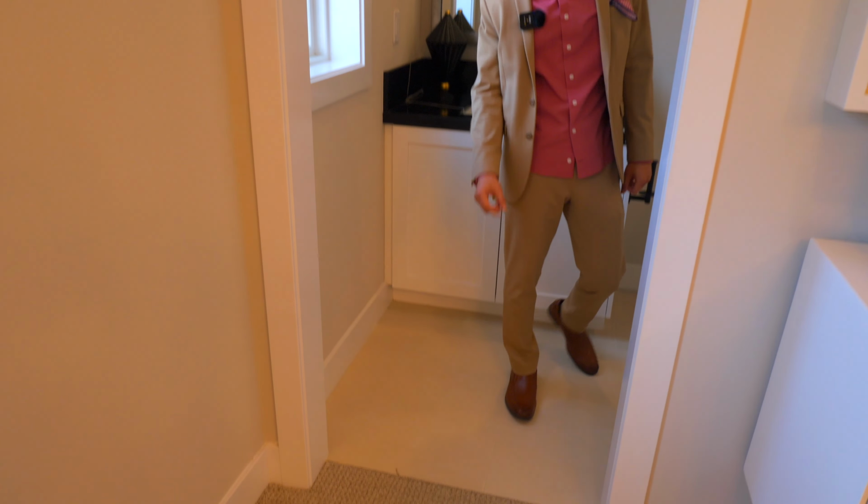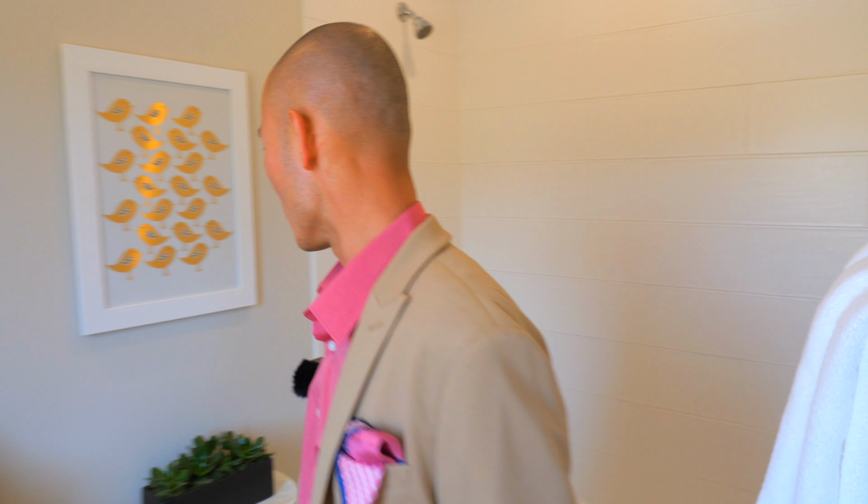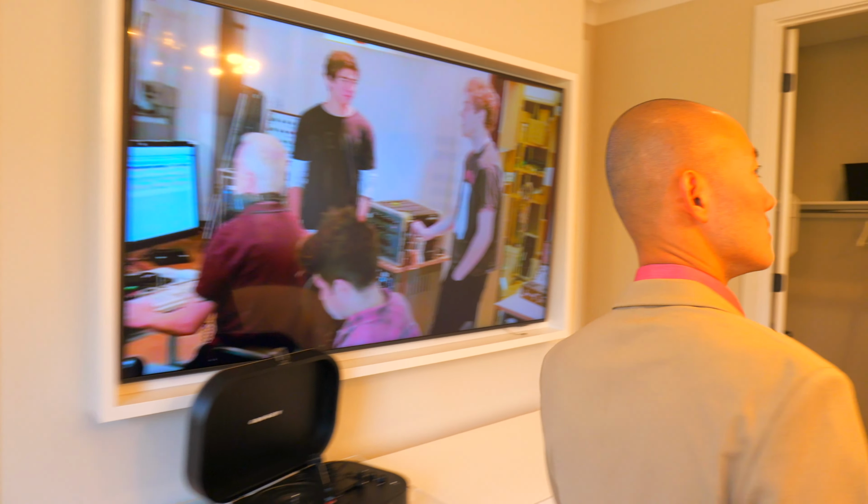All right, so we got porcelain tiles on the floor right here. And a marble-like quartz countertop, same white cabinets. We have another bathtub shower combination, again, and I'm loving the backsplash, simple, white, clean, right? Very nice. All right, let's move on.